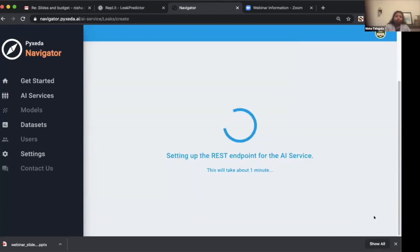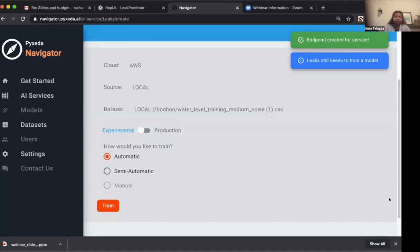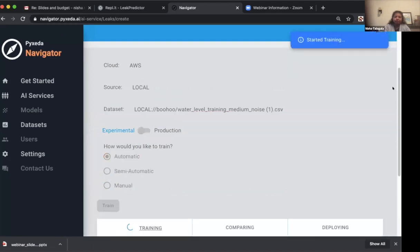And now what it is doing is setting up a service, in this case on the Amazon cloud, which is going to take in new data points and then make a prediction. Because it will have been trained to distinguish between leaks and non-leaks, that's what it's going to do.